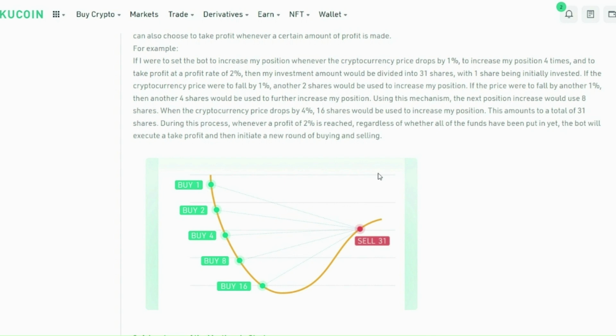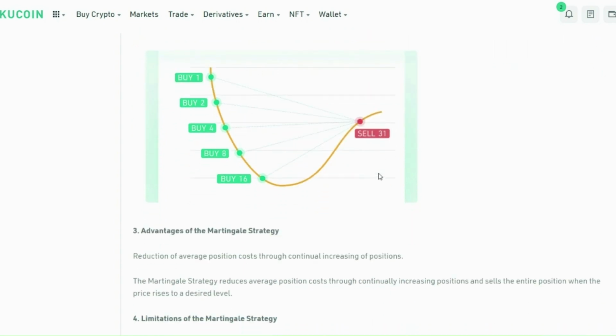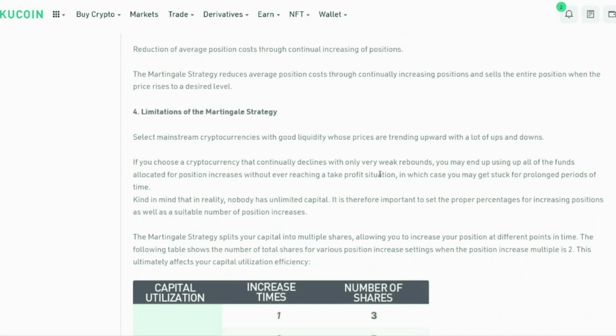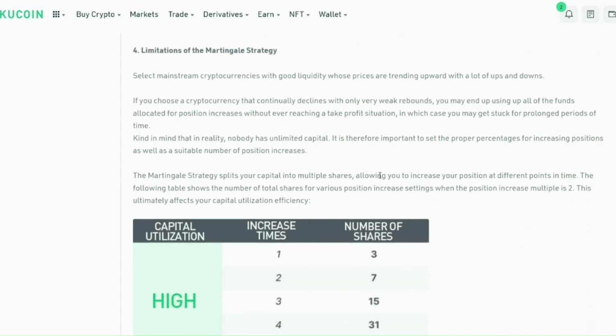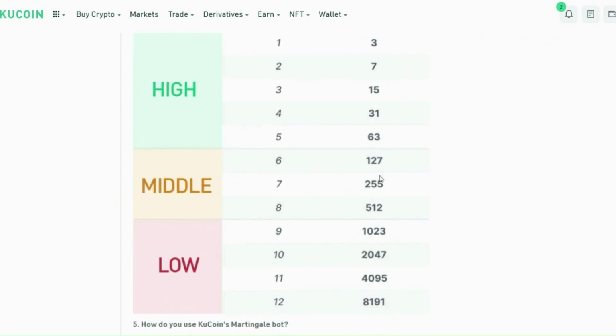An advantage of the Martingale strategy is the reduction of average position costs through continual increasing of positions. The Martingale strategy reduces average position costs through continually increasing positions and sells the entire position when the price rises to a desired level. A limitation of the Martingale strategy is that if you choose a cryptocurrency that continually declines with only very weak rebounds, you may end up using up all of the funds allocated for position increases without ever reaching a take-profit situation, in which case you may get stuck for prolonged periods of time.